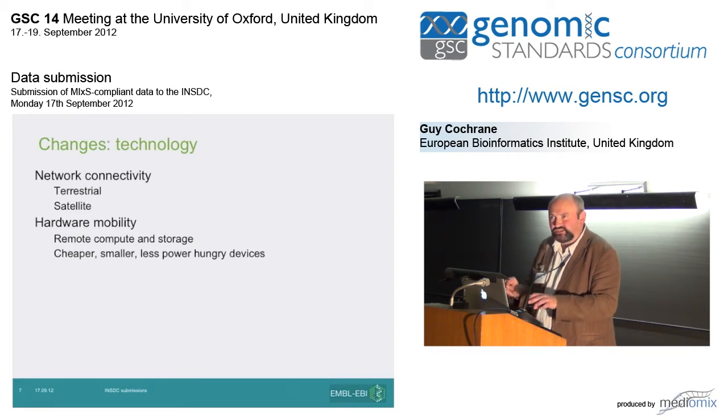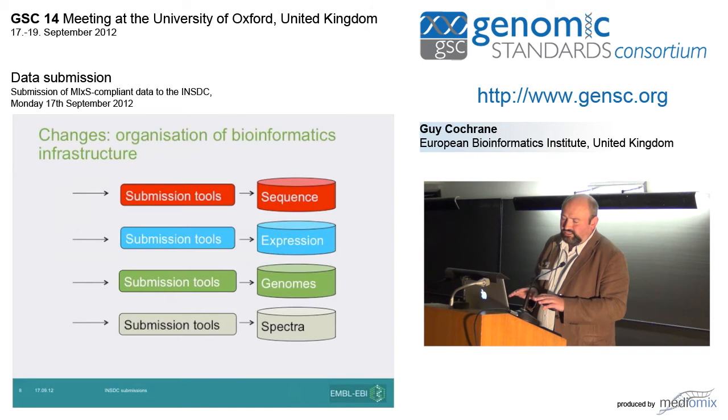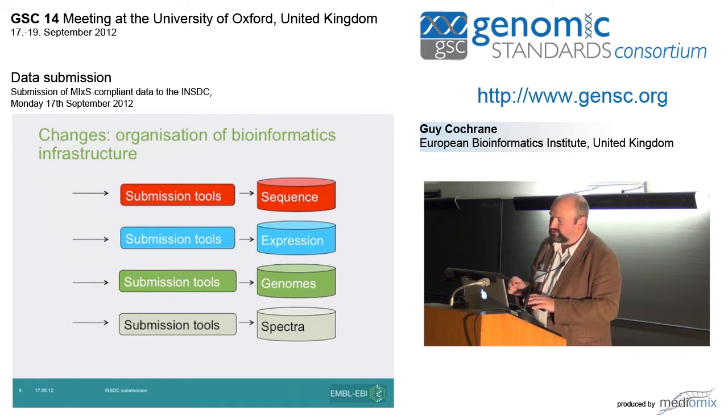Suffice it to say that technology is always changing. Network availability and connectivity, and the portability of equipment, are allowing us to build different modules of submission tools and to ask those questions in the right place. We're much better able to ask the questions in the right place than we used to be, because people have machines with them and they can capture information. And also, because things are more connected, we can immediately connect to satellite information and to other databases for information.